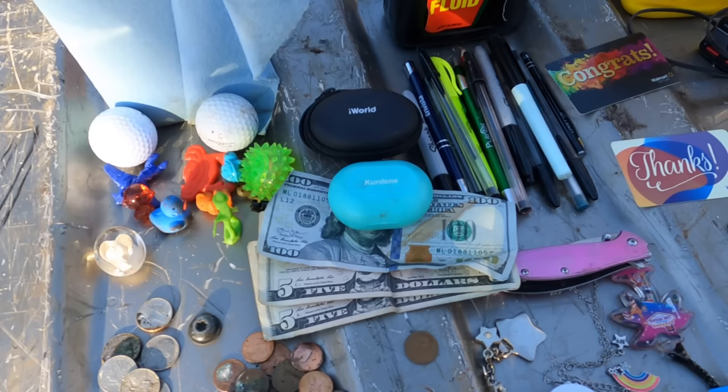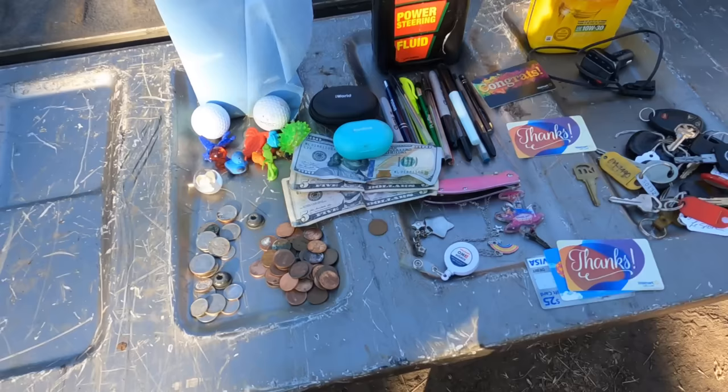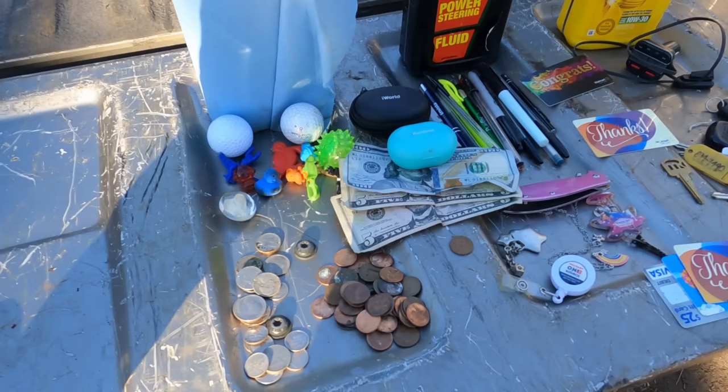We've got this case here. And what was in this case, of course, was the $100 bill. And then we've got the 2 fives. That's by far the best find of the day. Obviously, it goes without saying. So that was pretty cool, that car there. I think we paid $230 for that car. So I'd say we did okay on it.